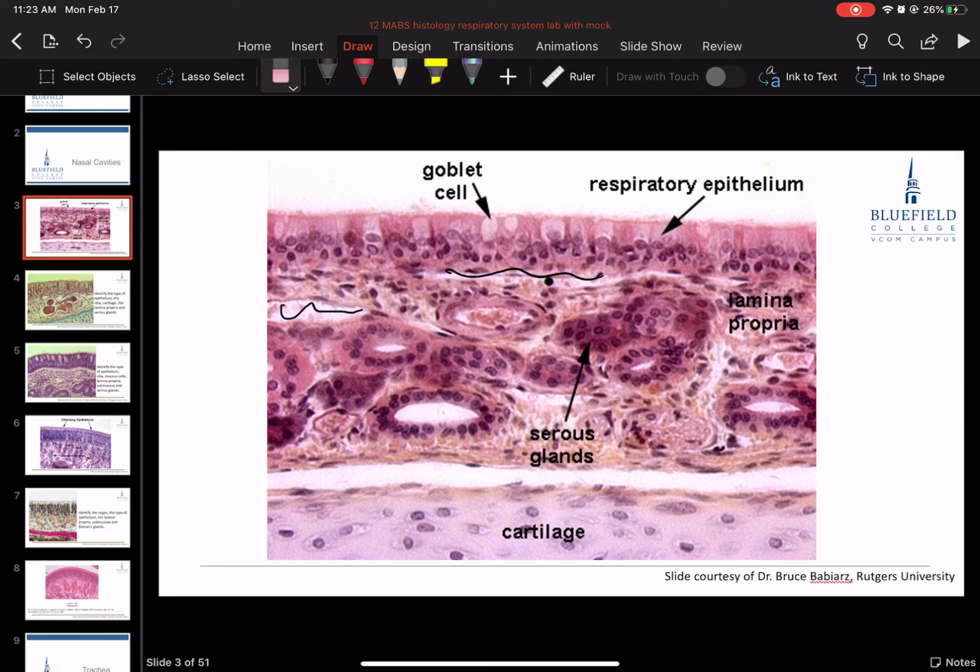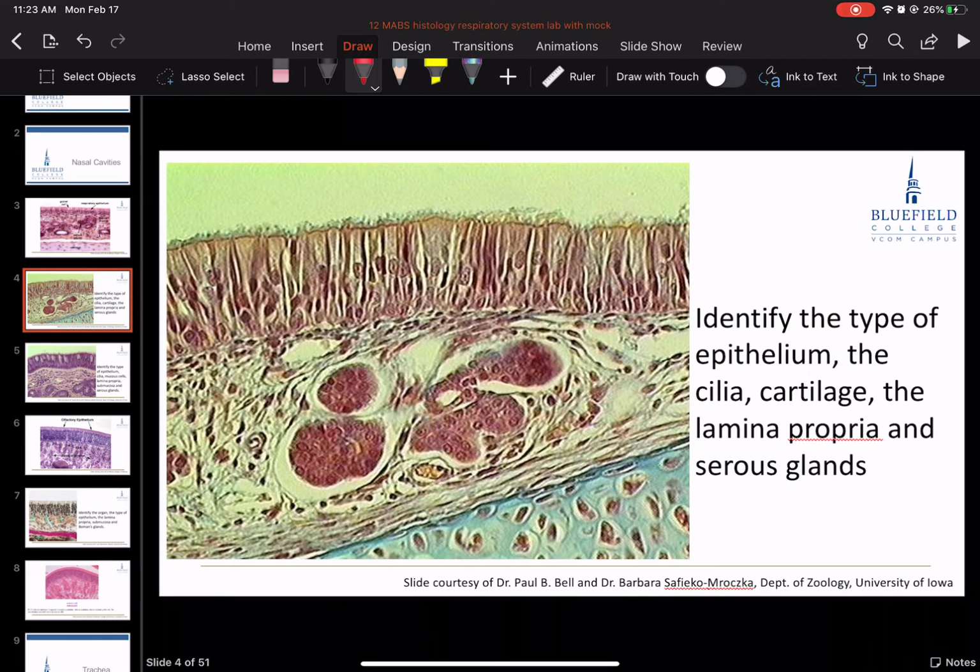All right, we take a look here. Once again, if I look up here on the surface, I've got a pseudostratified epithelium. I can see cilia along the surface up here. Don't really make out the goblet cells as well. I mean, like this right here is probably a goblet cell. We're not picking up much stain. Some stains just don't show the goblet cells as well as others.